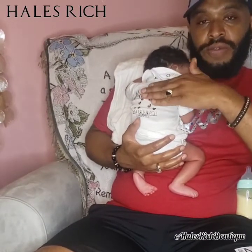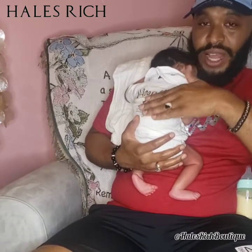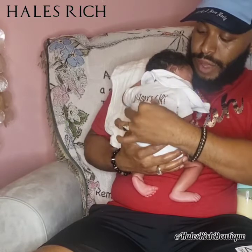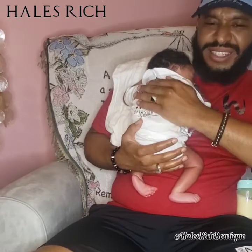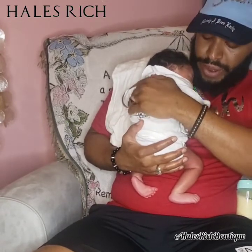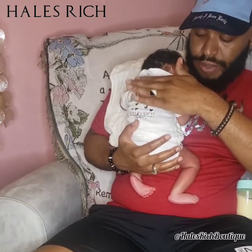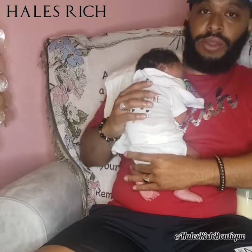And it's good for newborns and babies to massage their back. Rub their spine in between right here. They like that. It gets a lot of the gas out too that way. So as you can see, this is good. This works.